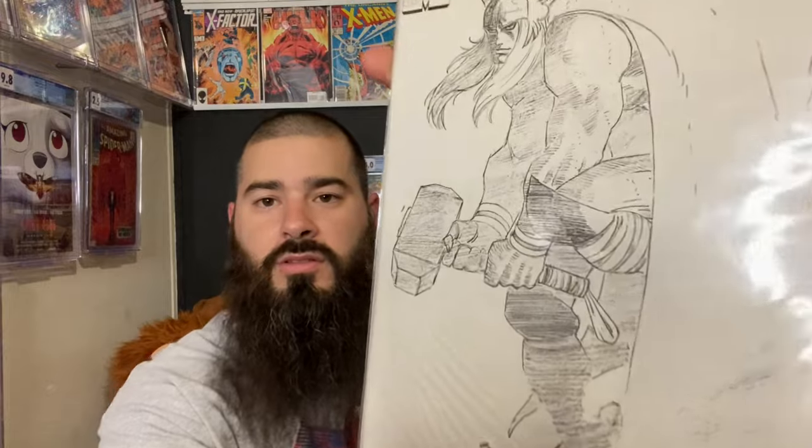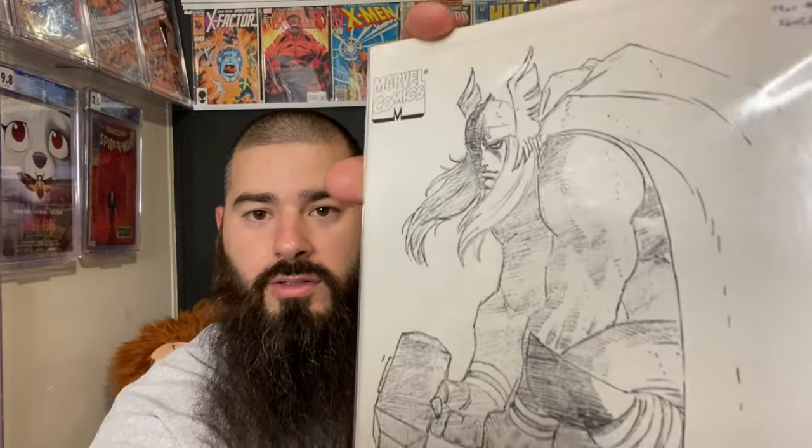Then we got this one. He had 28 on it, I got it for $12. How cool is that? Thor. It's a sketch cover. And the back of it, I believe, has something on it too. Let's check it out.